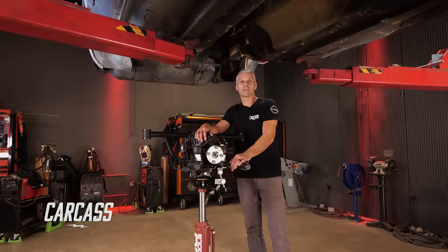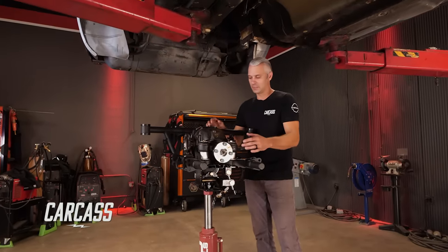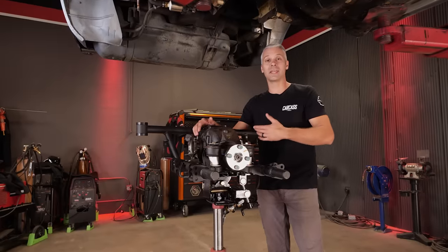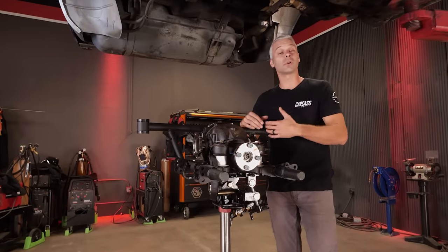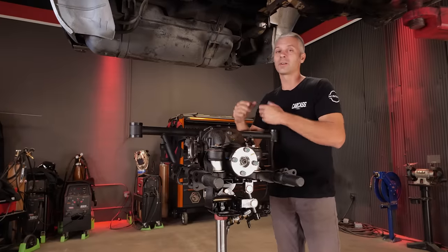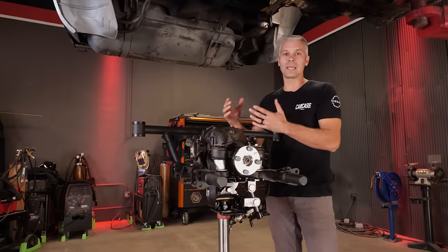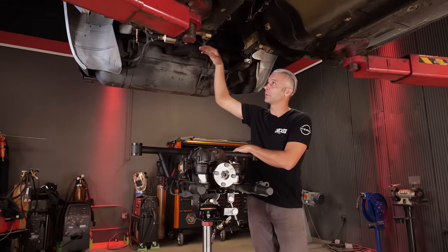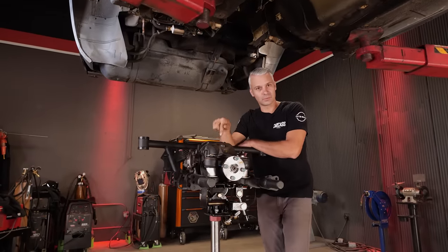Hey guys, welcome back. Now during the break, we took care of a couple things. Now Apex sends their cross member and it fits a 240, a 260, and a 280. Now even though those are all considered the S chassis, there are some variants in those chassis that we had to look at. So we had to come up here and kind of notch into this rear cross member on the body here to fit the differential that we're running.